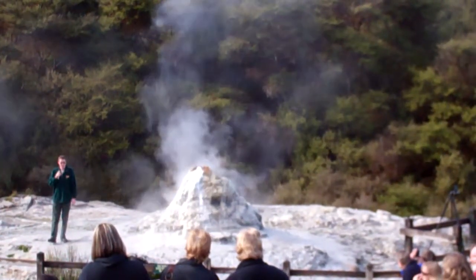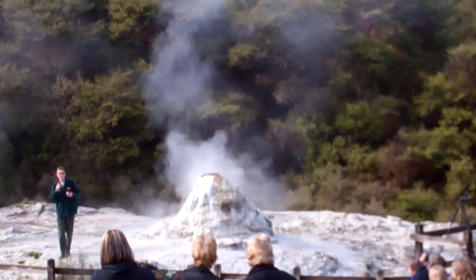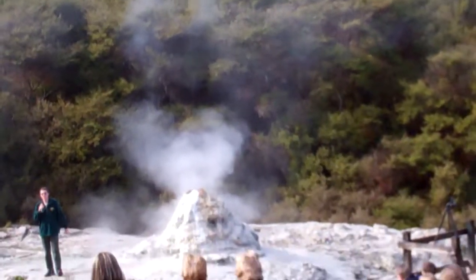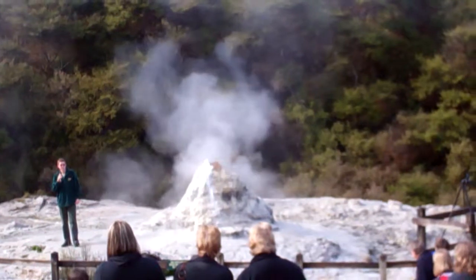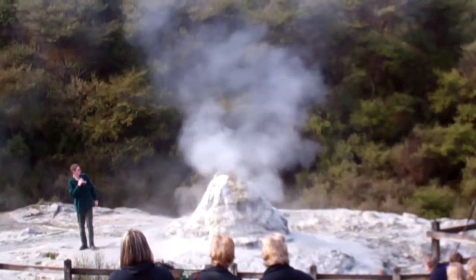If anyone's got any questions at all about the geyser, I'll be happy to answer any questions back at the Visitor Centre. When you do head back to the park today, guys, we do ask you to stay on the pathways just for your own safety. But apart from that, guys, the geyser doesn't look like it's too far away at all from going off.